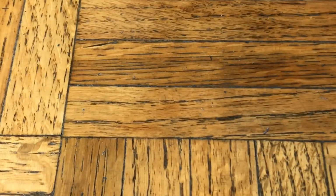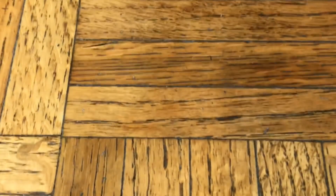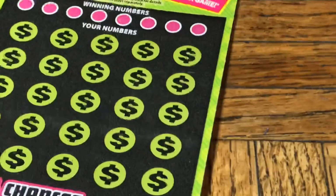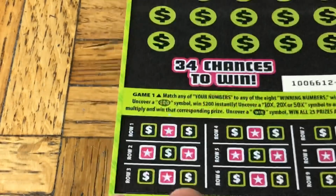Well, that was exciting. Okay, third hand, let me try. Moochie's over there destroying stuff again. Third hand gave it a shot. Four maybes, and they all did not come through. Oh, goodness. Scratch tickets, folks, they're, you know, a chance.